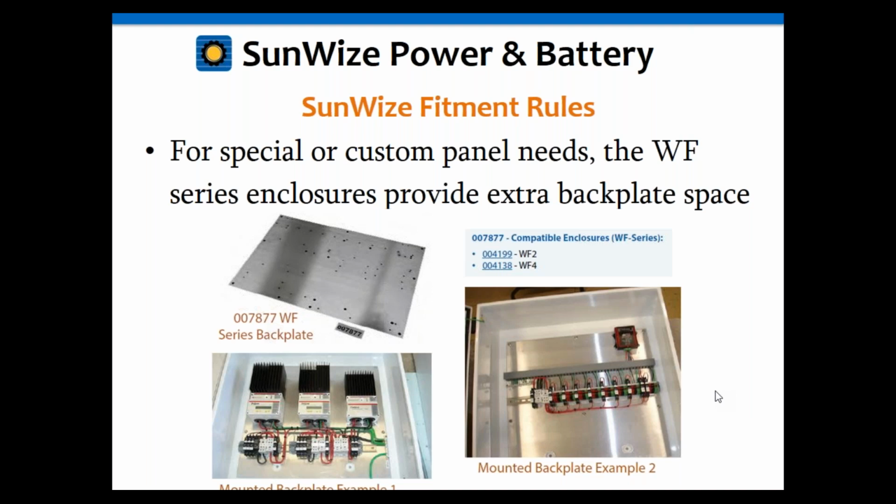Rob, I know that these are very popular in some of our hybrid applications when a larger controls area is necessary to interface. This is a really great standalone option that can be pole mounted or pad mounted to provide really good controls real estate space.